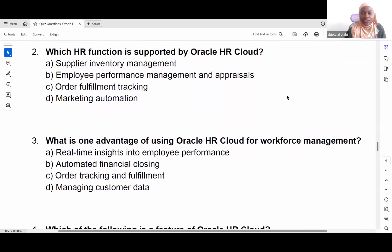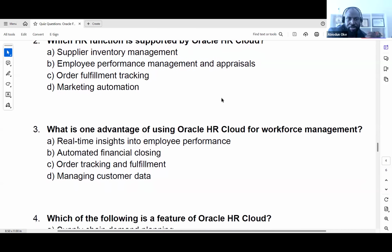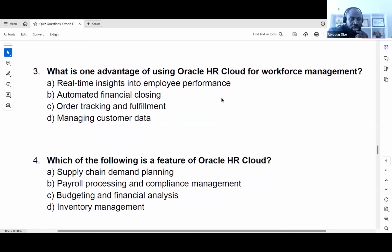What is one advantage of using Oracle HR Cloud for workforce management? It's a little bit different. A, right? Yes. So real-time insights, just like every other ERP, one of the major benefits of using an ERP is that if somebody changes anything, say, for example, in China, you can be here in Canada and you can see that data change instantly as you refresh your screen. So this is what real-time insight is about, and it relates to employee performance with the Oracle HR Cloud. This is what would be the right answer.